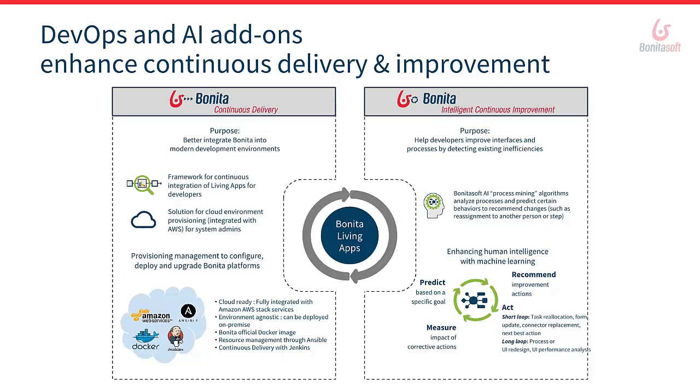Secondly, this add-on would also support the continuous delivery that allows to build, deploy, and test living applications across these different environments. In our example, we said having development, test, and production environment. It is based on, as you can quickly see on the image here, technologies like Ansible that helps coordinate different scripts.